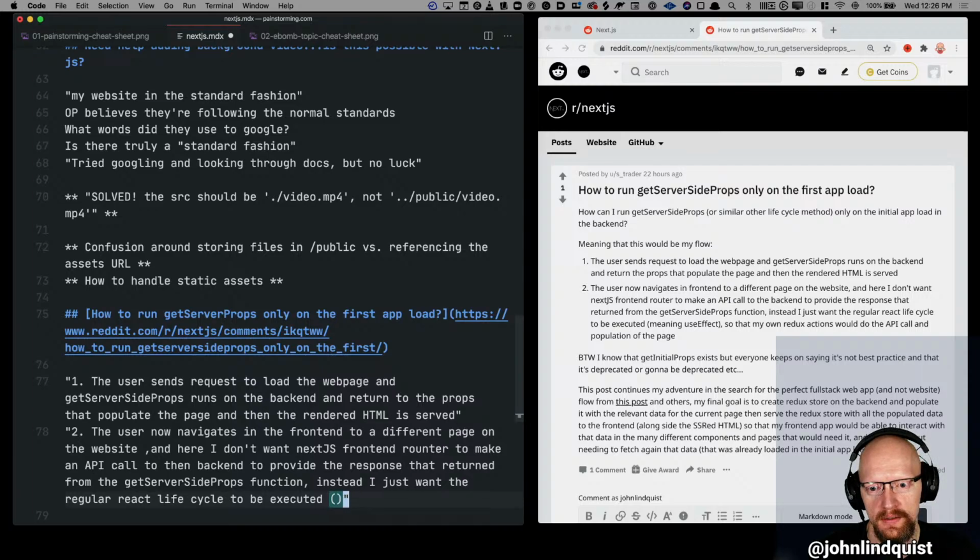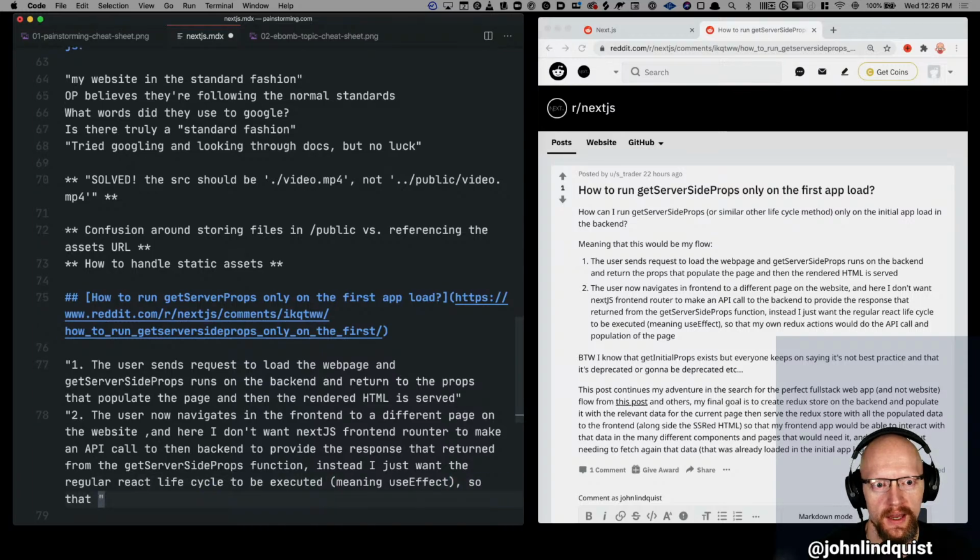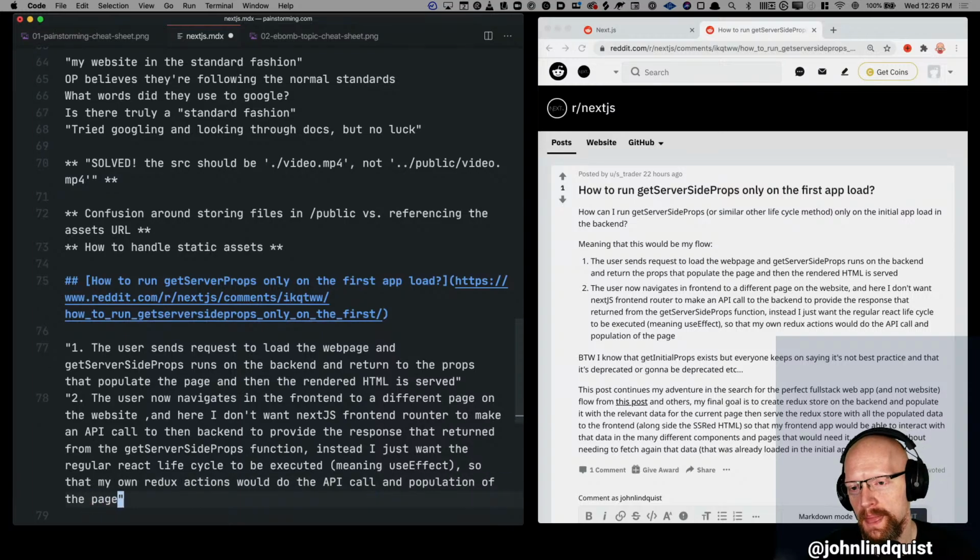Meaning, use effect. Interesting. That's interesting right there. So that my own Redux actions would do the API call and population of the page.